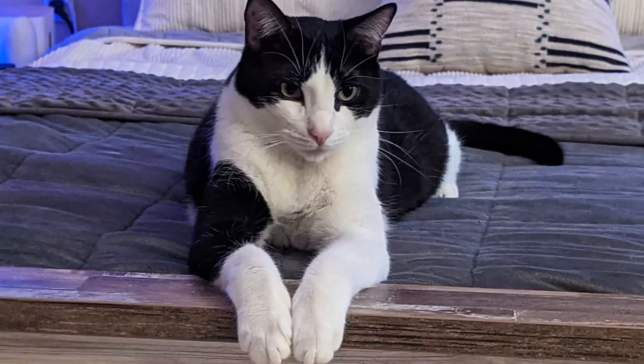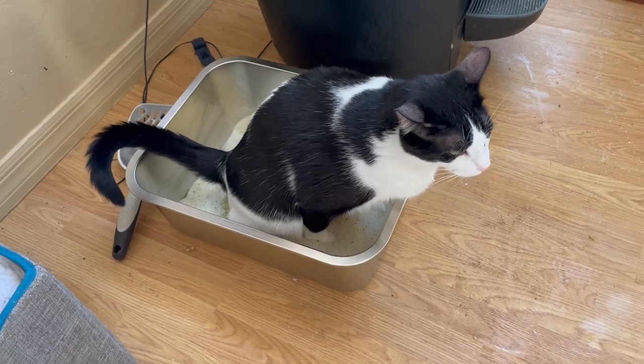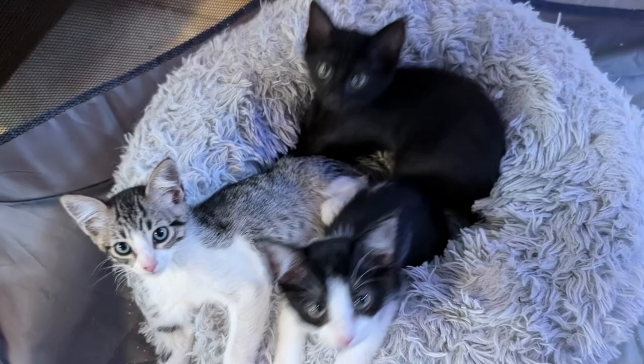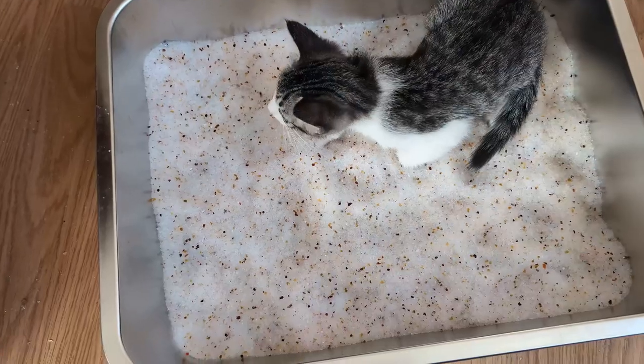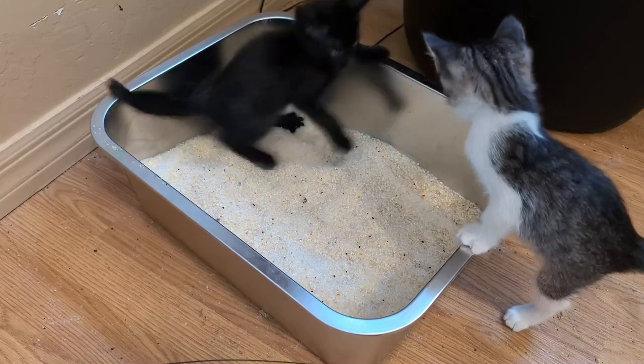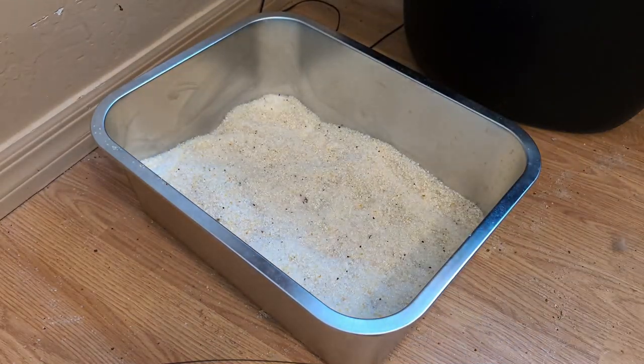So my cat Raymond, who's a beautiful tuxedo cat, is incredibly picky about everything. And he loves Genius Litter. He took to it immediately. And my other cat, Kiki, also likes Genius Litter. And I have these foster kittens who prefer Genius Litter. I see them hop into my stainless steel litter box and also into my self-scooping litter box. I'm definitely happy that all the cats in this house have adapted to this litter.